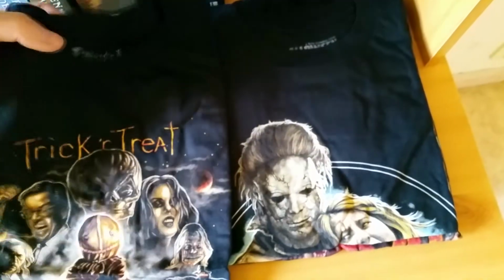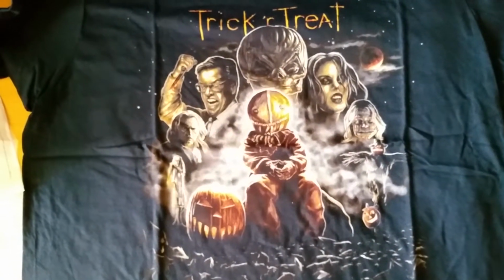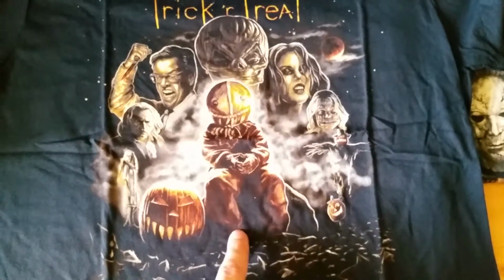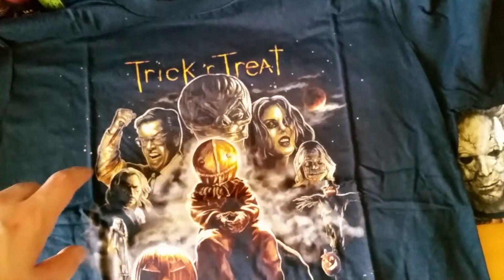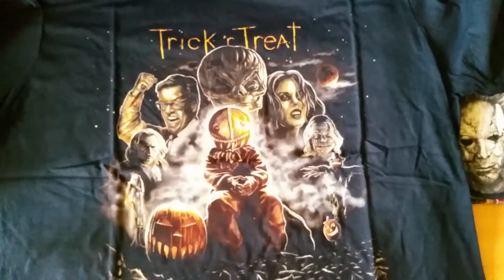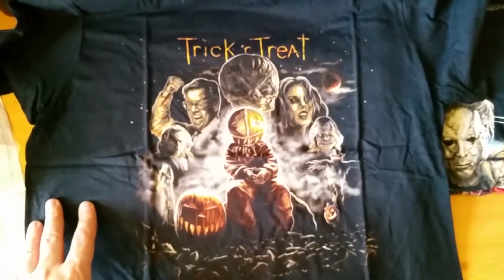First up is Trick or Treat. Love this movie to death. It's become a real Halloween tradition. Really, really nice shirt. I love it. You got Sam sitting there with his pumpkin unmasked. And then you got all the characters from the different stories in the film. I don't know their names by heart, even though I've seen the film a good 5, 6, 7 times by now. Shame on me. Anyway, really, really nice t-shirt.